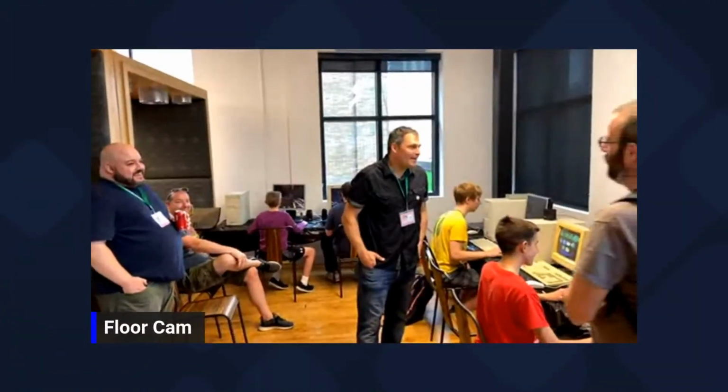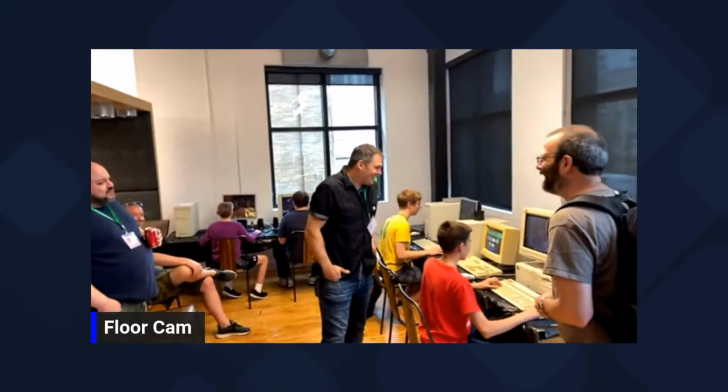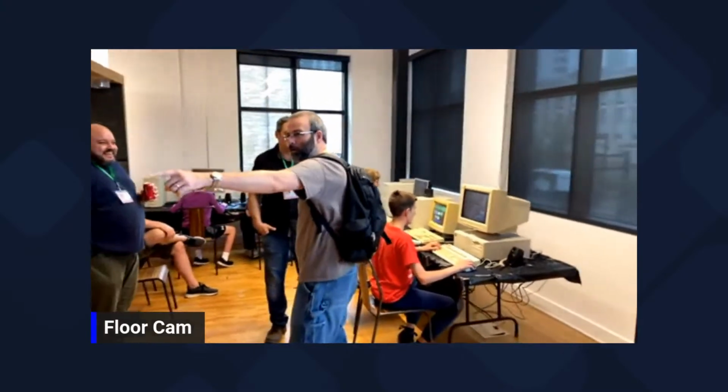Okay, so we got our floor cam walking around. This is where we've got our LAN party set up, and this has been a huge hit with the younger crowd. Even though it's the older computers, they just absolutely love it. You can expand that image to take up the whole screen then, the floor cam. Click solo. Oh, cool. There we are. Okay, there's Rob and Ben. They're taking care of our LAN setup.